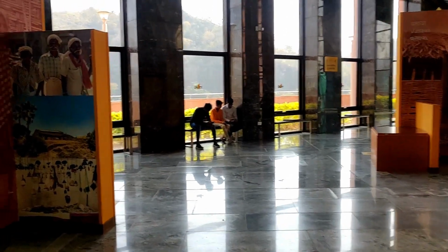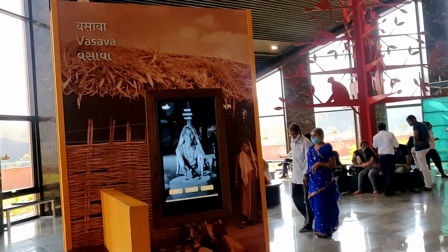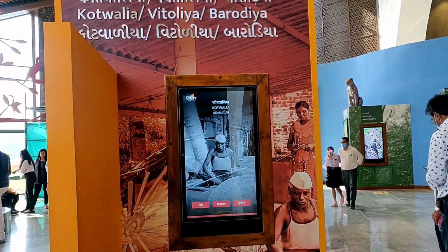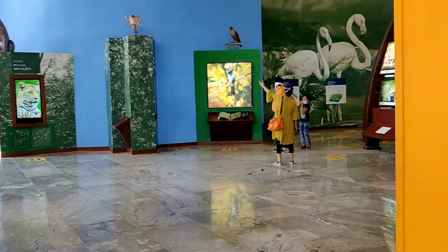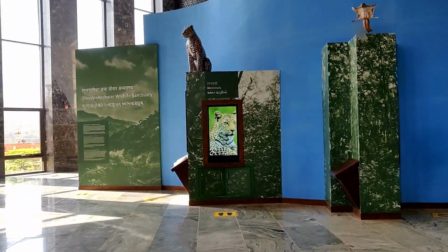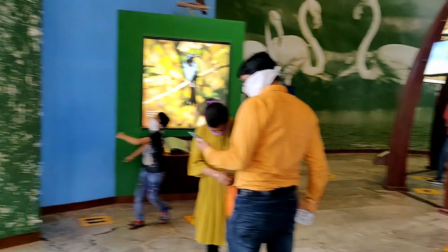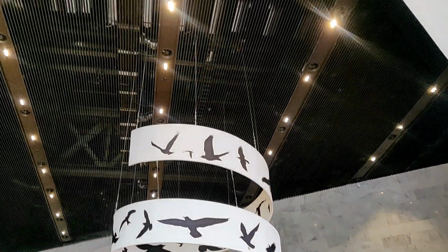There are so many things over here showing the history. What is that? Vasava. This is Kotwalia, Vitolia, Barodia, so many things. It's a great place to visit with the family, of course. And safari, mammals, people. Wonderfully constructed.